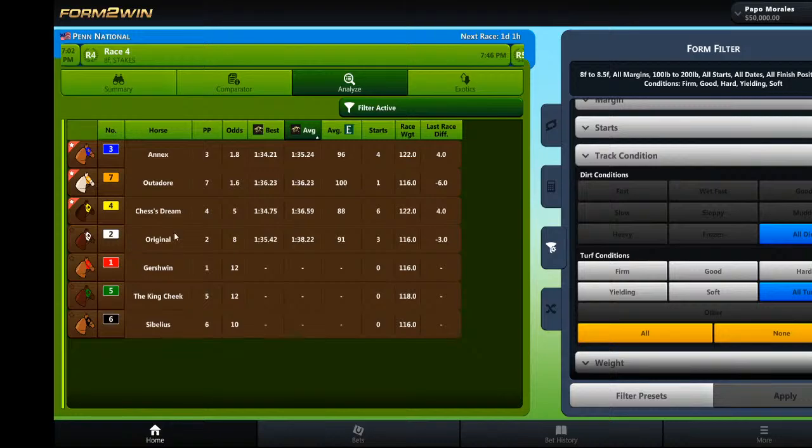If you're playing the multis, I would say you'd have to use one. I wouldn't use both favorites. Take a stand somewhere and just play a bigger ticket, bigger increment, play the Pick 4 for a couple bucks, because it could chalk out. And I wouldn't want you to chalk out and play two favorites. Just try to single one if you like one more than the other.